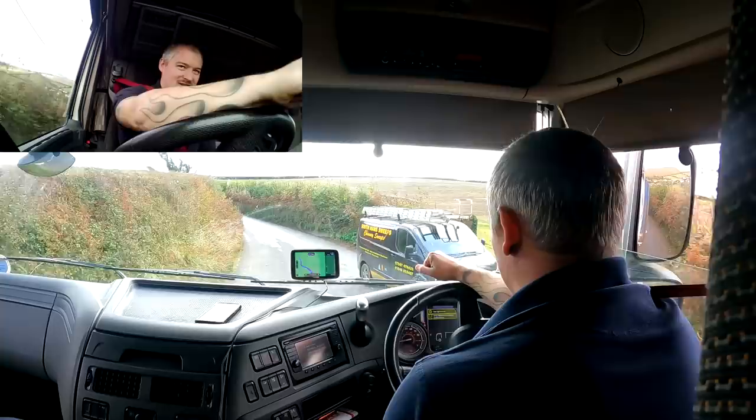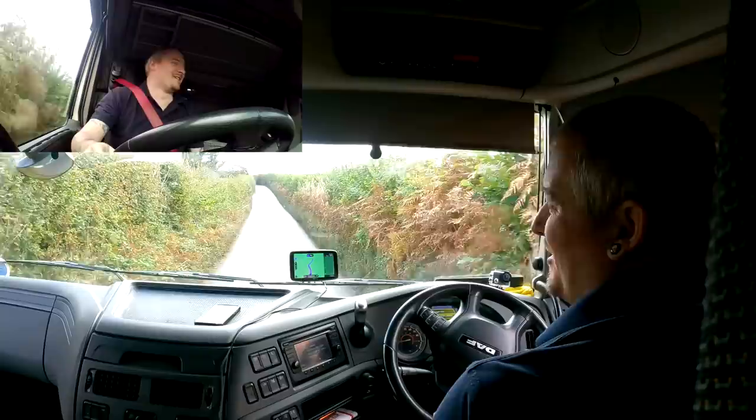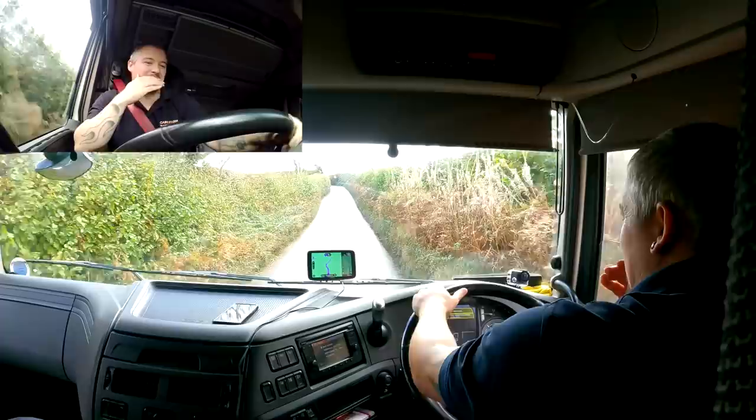I really didn't want to stop again, especially not next to them other vehicles, because if I started wheel spinning next to them, I could have slipped out towards them and then that would not have been good.